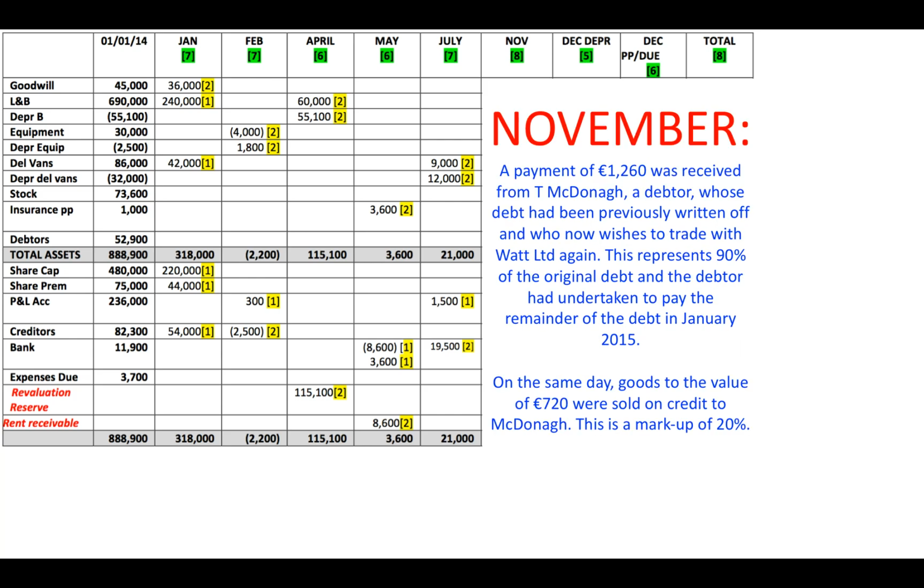Next we have November. A payment of 1260 was received from T. McDonough, a debtor whose debt had been previously written off and who now wishes to trade with Watt Limited again. This represents 90% of the original debt, and the debtor had undertaken to pay the remainder of the debt in January 2015. On the same day, goods to the value of €720 were sold on credit to McDonough. This is a markup of 20%.